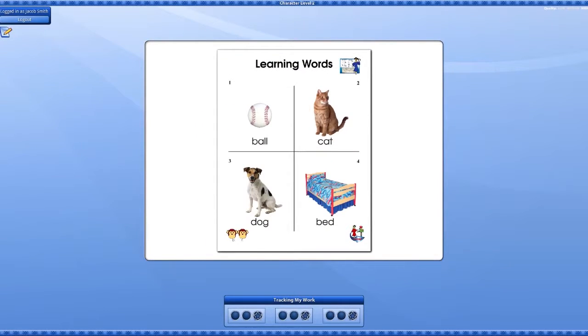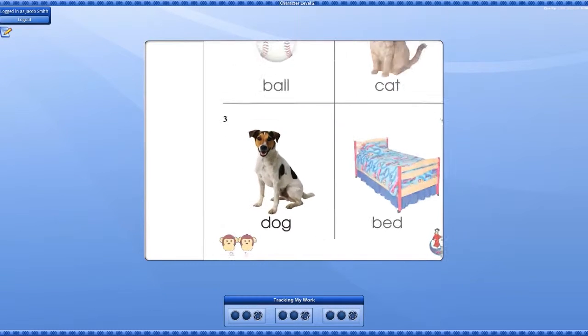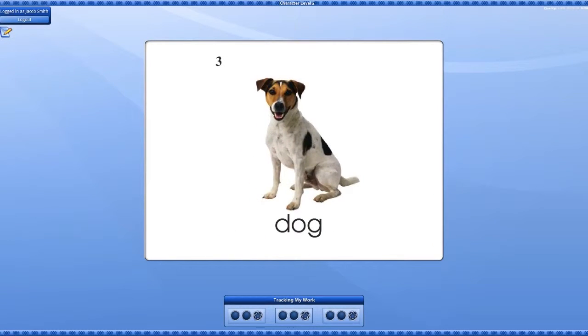Now with your finger, point to the cat on the page in your workbook. Don't touch the screen of your computer. Touch the cat on the page in your workbook. Now look at square number 3. You know what this is a picture of?